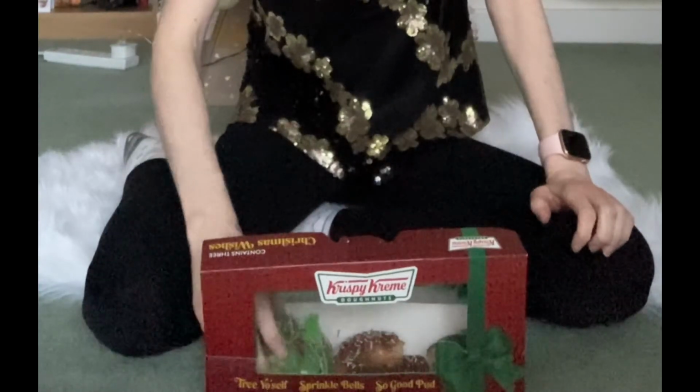I did actually have to go and wash my hands after that because I was so covered in green icing I couldn't touch anything. But I am going to have to pick it up again. You can see it has got the filling, but the caramel flavour, it's just not there. It's a nice donut, and again, whilst it looks Christmassy, the flavour doesn't scream Christmas to me.